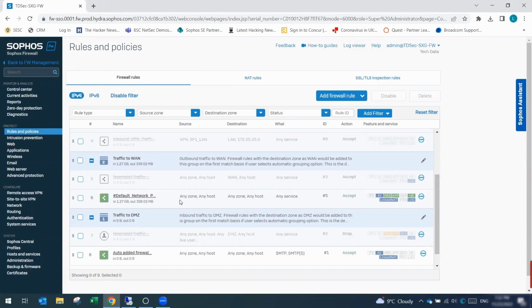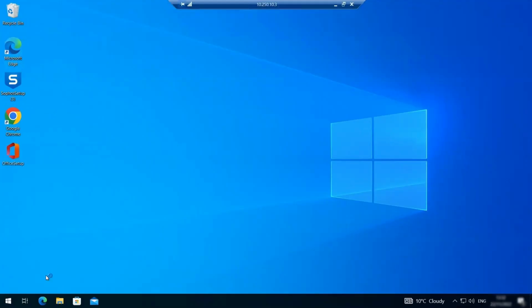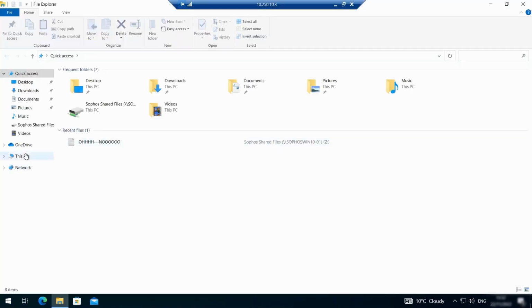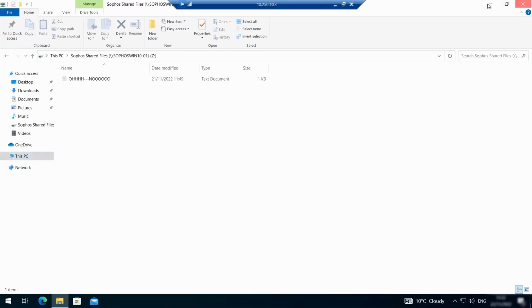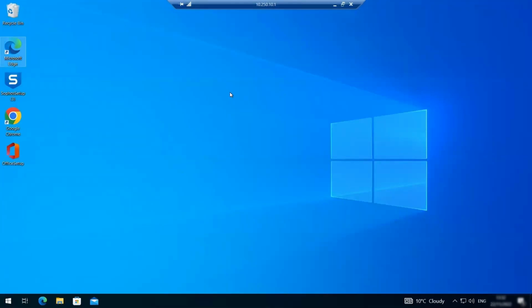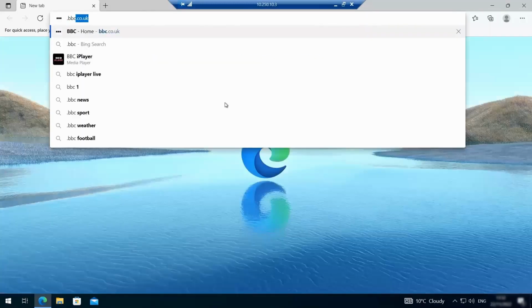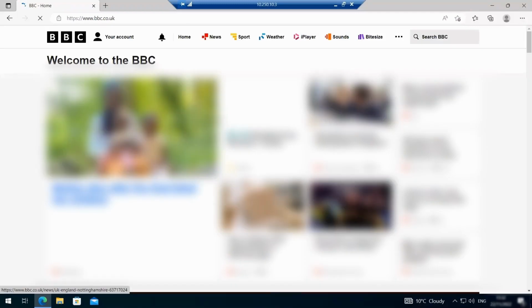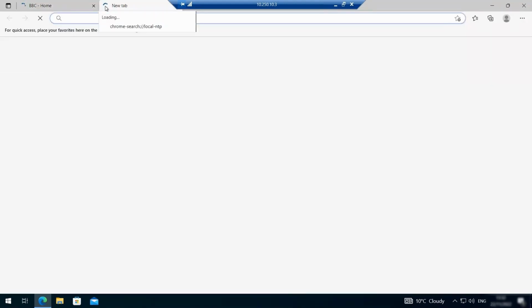So now I'm going to connect to a machine and demonstrate how synchronized security works in a live environment. I'm going to open a machine and I will check if I have any network connection. Yeah, I can access the shared drive. Let's check if I have internet connection. All working fine. So now what I'm going to do is simulate an attack, and I'm going to go to a specific page that has a threat on it and see if that will be caught by the Sophos agent.